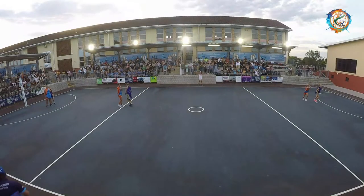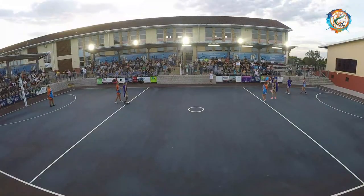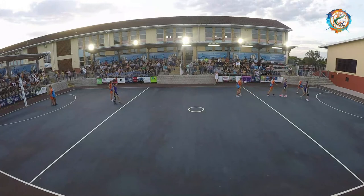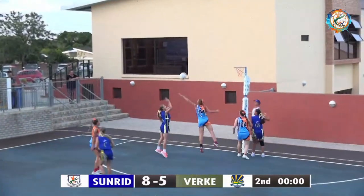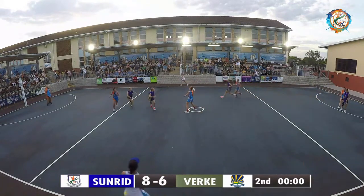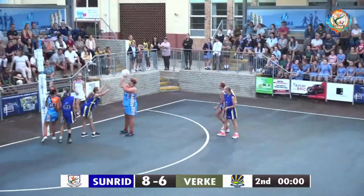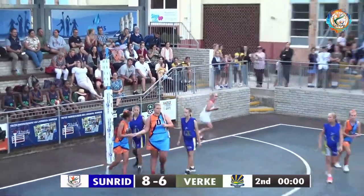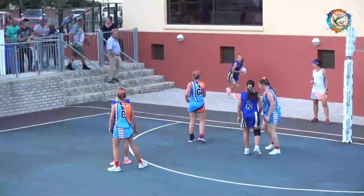Into their shooter. So Sunridge have done well to turn it around. Power play is over. It was well passed to the goal attack. What a goal. That was very well done. It's a good goal from far out. Sunridge Center. Another goal to Sunridge from a penalty. By the goal defense.